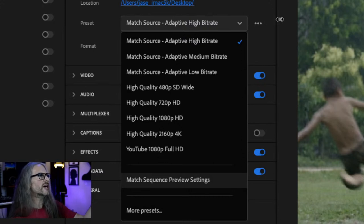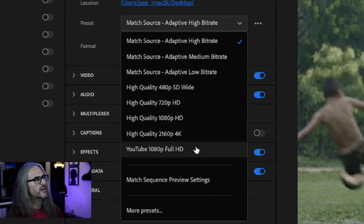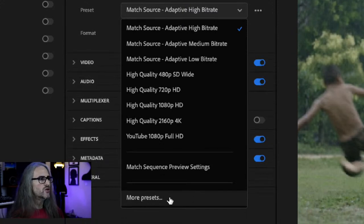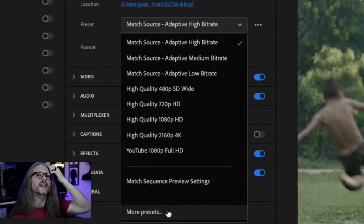So what we've done here is basically, we're giving you 7 or 8 presets that are the most commonly used in variety of qualities, matching the source with using adaptive VBR and higher bit rates, medium, low bit rates. Then we have a couple of quality options. So again, this is just sort of using higher attributes for 4K, 1080p, 720p. I think the YouTube one is showing up here because I've used it so frequently. You have match sequence preview settings, but then you have access to all of the presets. So the idea here is that we're just showcasing some of the most commonly encountered ones to clean that menu up, because we've just heard feedback from users, particularly new users, that it's super daunting to see this list of, you know, 125 presets when I just want to export my video and have it look good.